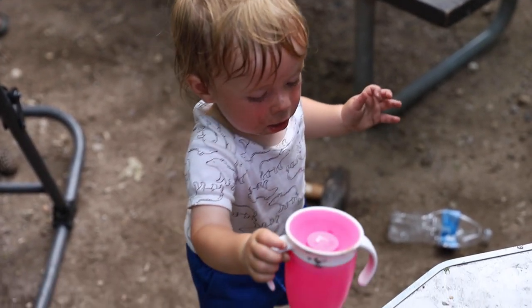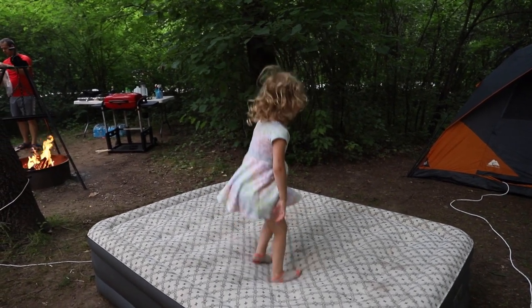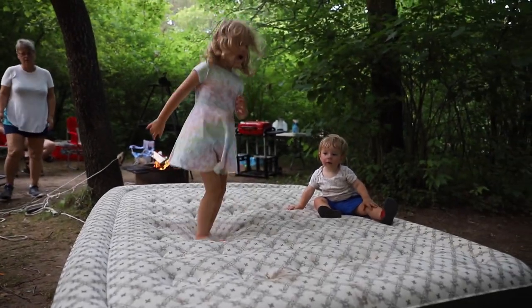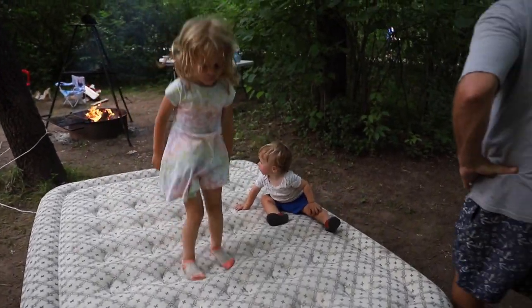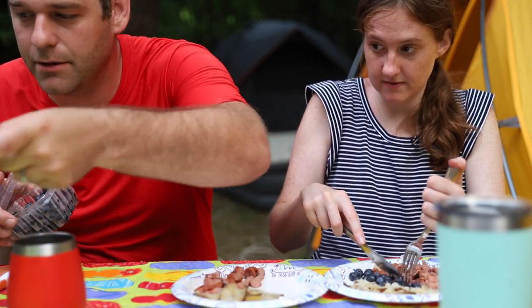Everett, you need a bath, little man. Okay, let's try to get everyone all in one spot and then we'll maybe eat. Jason, I'm fed. No more monkeys, I'm fed. This is Olivia's little bouncy play area. Oh, that was graceful. Dog water.